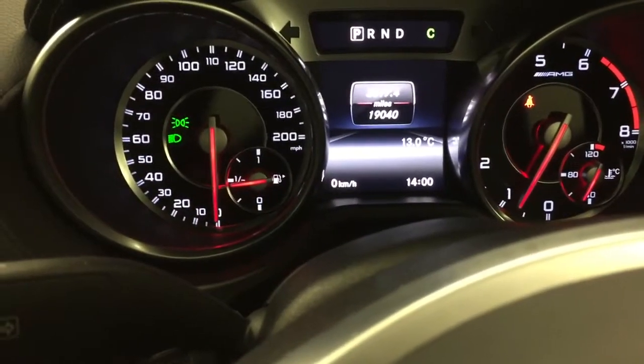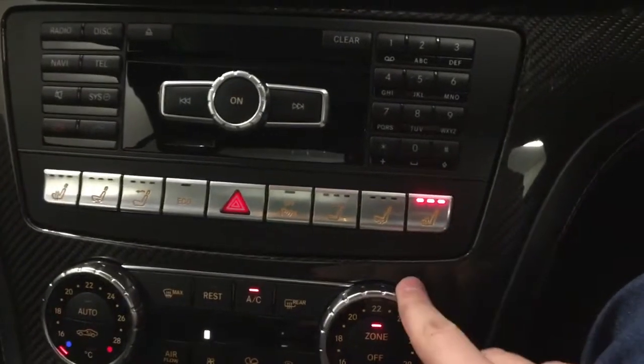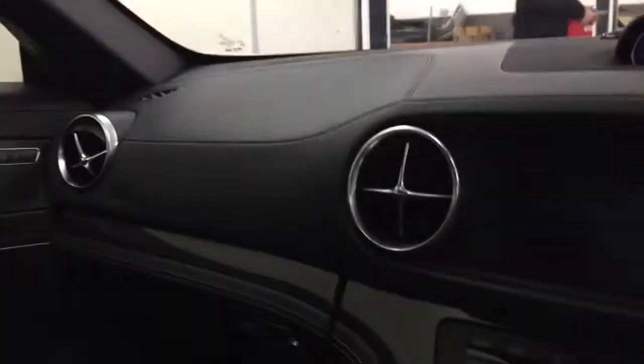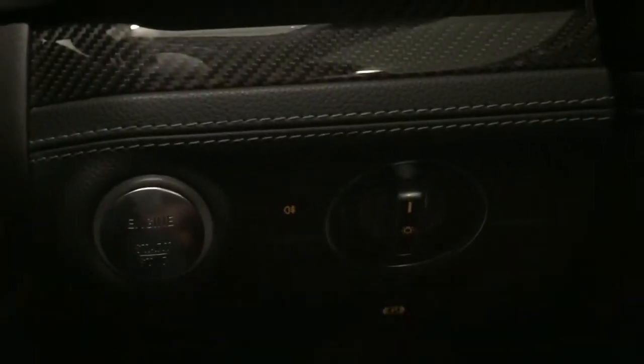Car reading 19,040 miles. Your heated and your ventilated seats, all your driving modes, your OMG button, your dampers. Again, panoramic roof. Harman Kardon audio. Just turn the car off, and it's even got the carbon fibre interior trim. Hope that picks it up well.